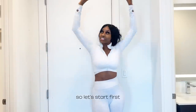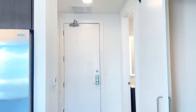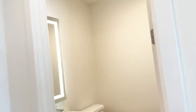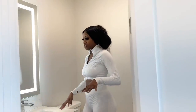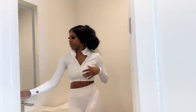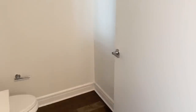So let's start. First, as you walk in, you have your foyer, kind of hallway situation. Let me zoom you guys out a little bit so y'all can see. As you can see, that's what it's looking like. And then when you come in right here, you have the half bath. My floor plan is a 1.5 bath, so this is a half bathroom. It has the LED mirror lighting that's so nice. And then you have some area where you put some storage for your guests.